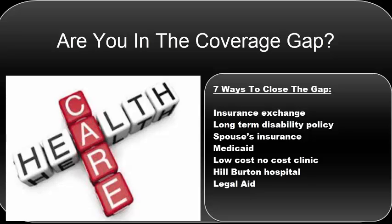And there is a program. They do have treatment options. There is a program where you can find out if a hospital is called a Hill Burton facility.